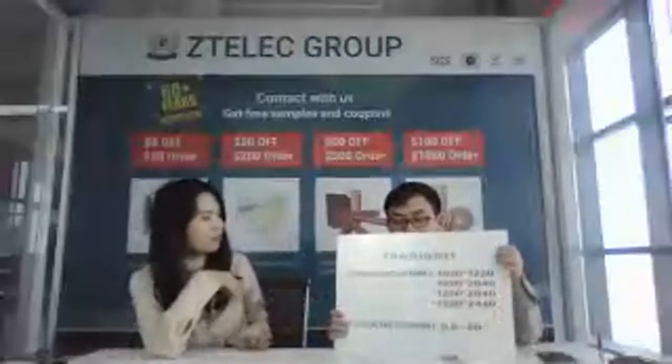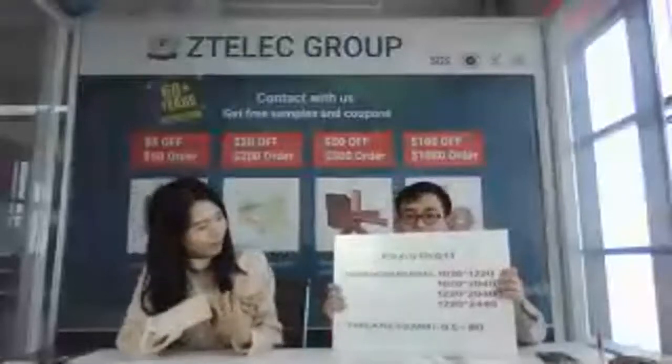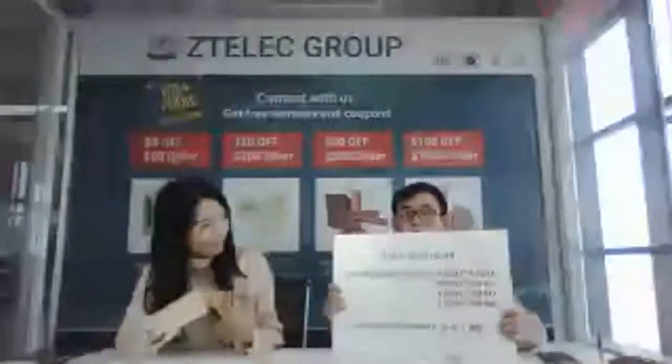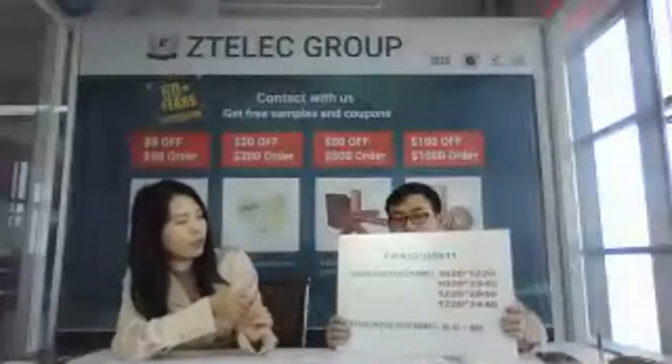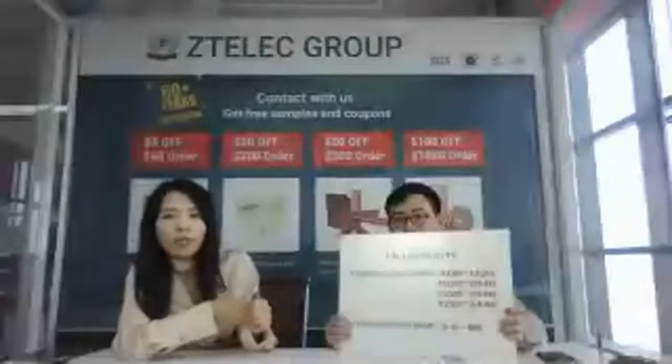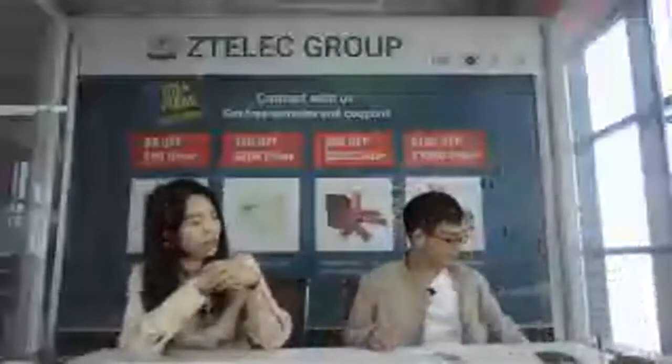Now let's look at the dimensions. The G11 dimensions are 1020 by 1220 millimeters, and the biggest dimension is 1220 by 2440 millimeters. We can also supply 1020 by 2040 and 1220 by 2040. And if you have any other different size requirement, just tell our customer service. And G11 is suitable to be used as insulation parts for F class, from 155 to 180 degrees. That is F-class motors, F-class transformers, electrical equipment, and so on.